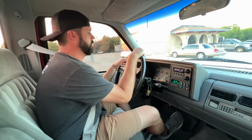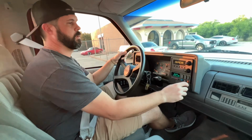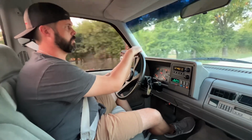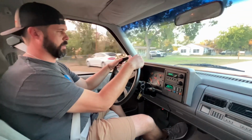Take the '92 for a spin around the block. Like we're saying, retro sound stereo, AC blows cold in here. Really clean interior on this truck. Obviously the gray buckets with the console is one of the most desirable interiors on these trucks. That's one of my favorite things about this one.